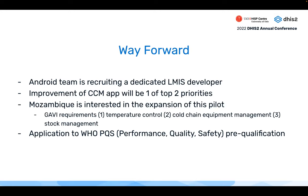The priority for this, and of all the different tools we're showing, this is the one that needs the most development. So that will be one of the top priorities: to improve this, to make it more implementable, expanding the implementation already in Mozambique, which the team is already working on, and then getting to a level where we can even apply for a PQS certification.